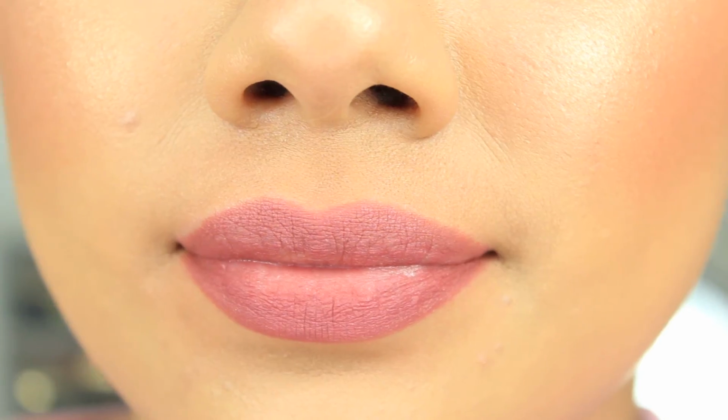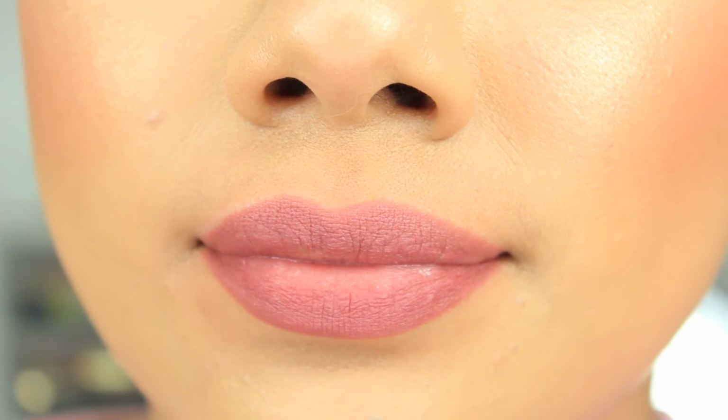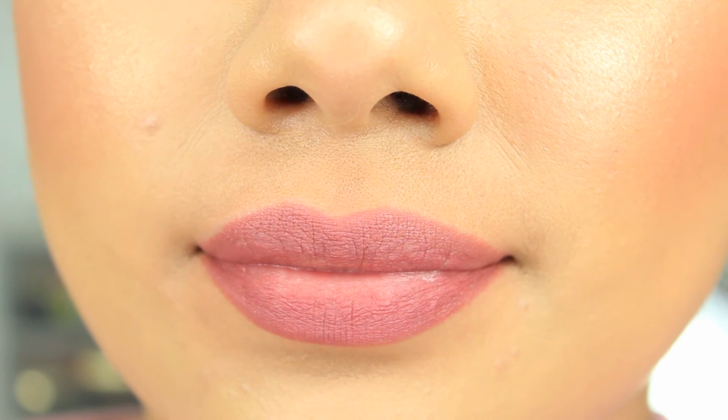This is supposed to be velvety matte, and it's definitely a very comfortable matte. It glides on the lips so beautifully, so I definitely want to check out some more of these lip crayons. They're really comfortable, and Sonia Kashuk, you can get it at Target.